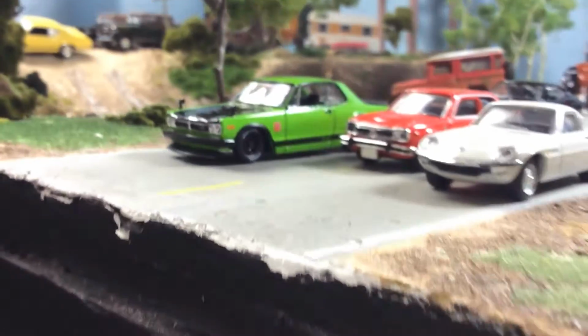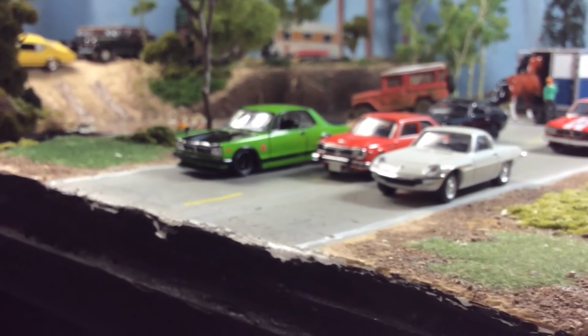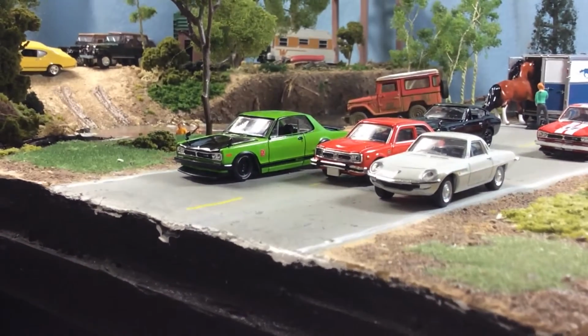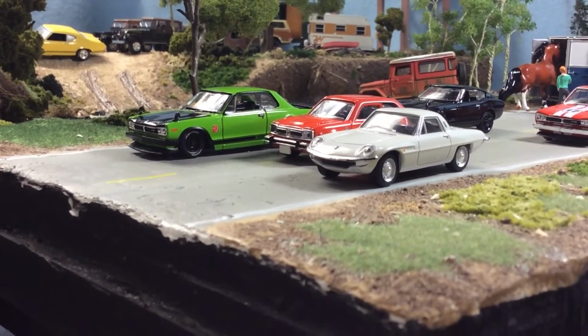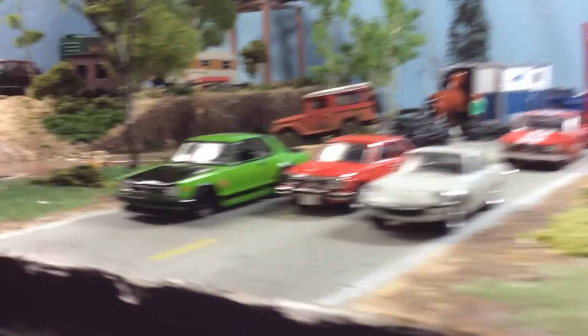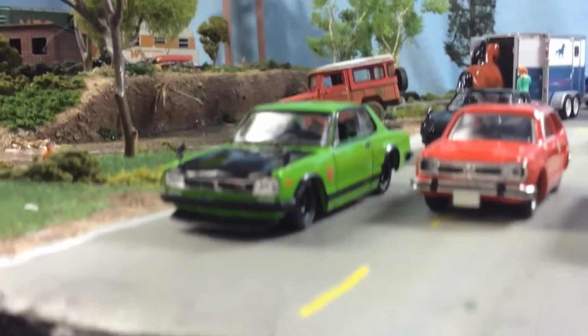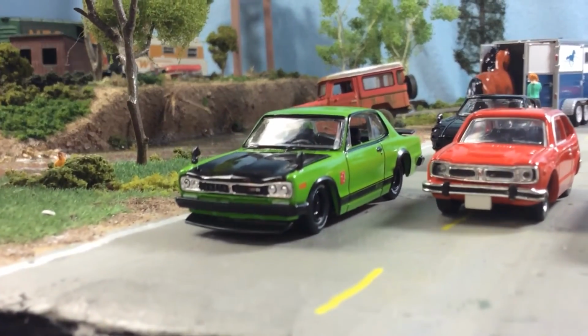Man, I love that. I just love that Hakko. I love that color green on 1 to 64 scale cars. Like my Toyota Starlet. Love that car. That is just so freaking bitchin'. I love it. Sorry if I'm annoying you with my favoritism.